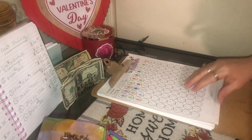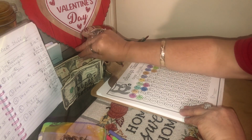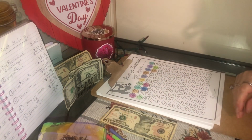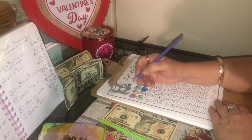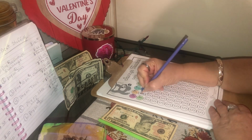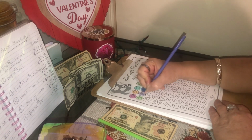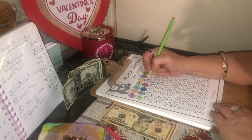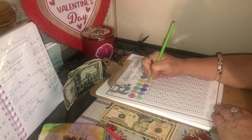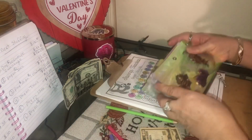Okay. And then we are going to do this one here. We are going to put $10. So I'll do the 10. Oops, that's the same color. The 10 here. And then I have an extra 10, so I'm going to put an extra 10 here. Okay, so that is here on my savings tracker.